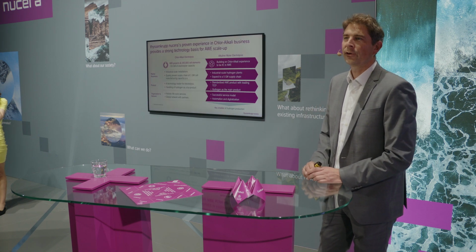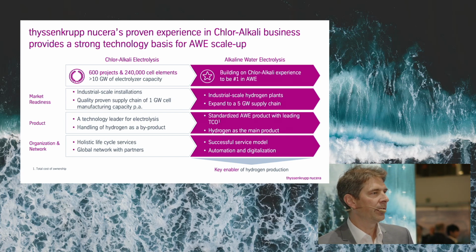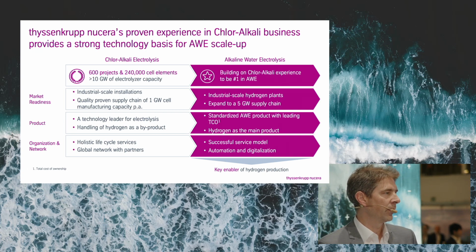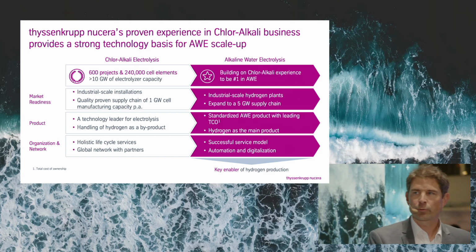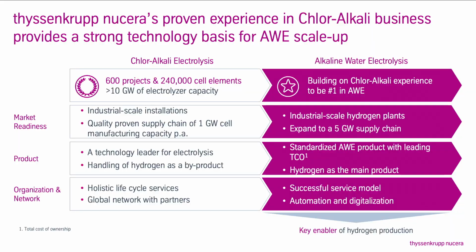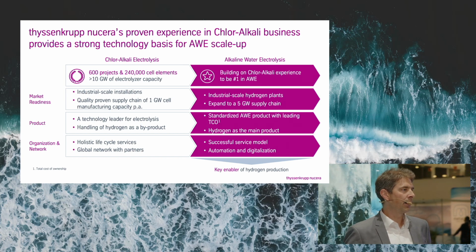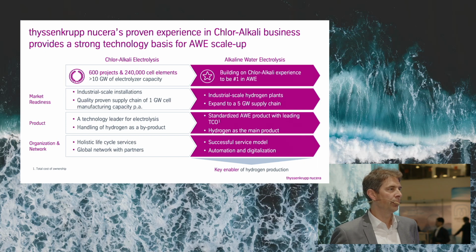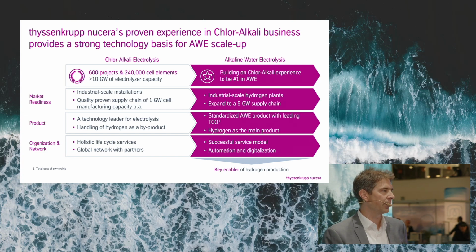This is based on our chloralkali heritage, what I wanted to tell you today. We are building electrolysis plants for membrane cells since the beginning of the 80s. We have delivered around 600 projects worldwide with around 240,000 cells, and that is the basis on which we built our AWE water technology cells, and that is why we are convinced that we also here can become number one in that technology. We have already now a supply chain of 1 gigawatt, which is ready to be used for water electrolysis, but this will also be extended to 5 gigawatt in the future.